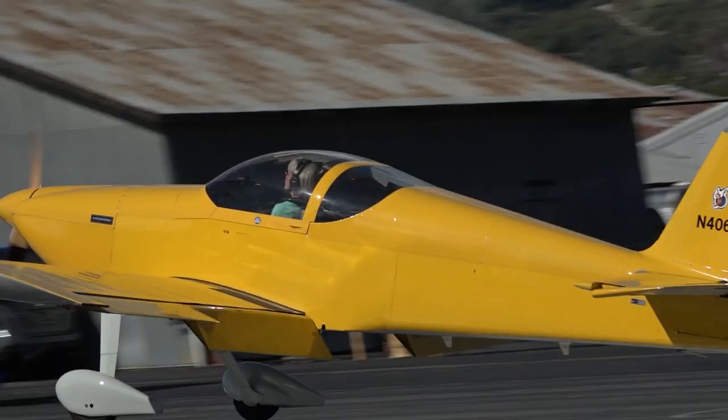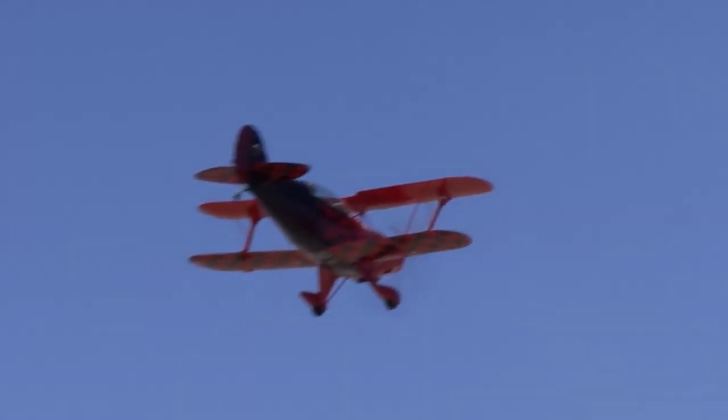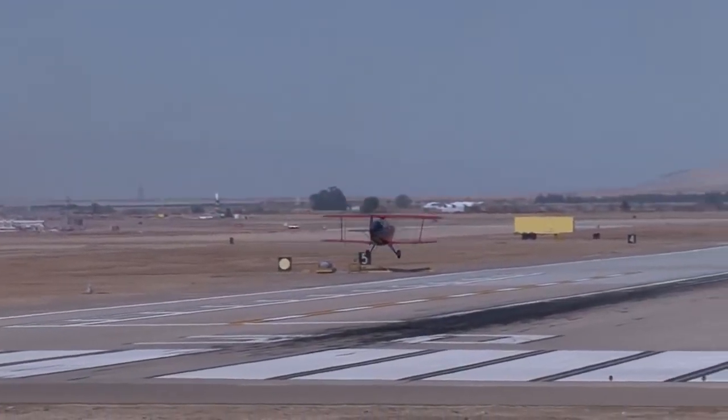In a world where wheel landing a tail dragger is feared, one man tempts fate. This is the Pitts Wheel Landing.